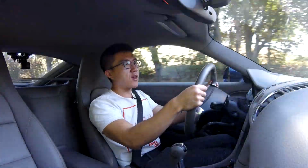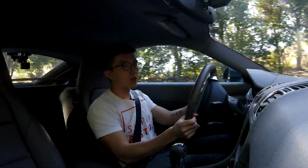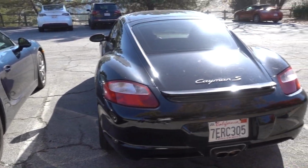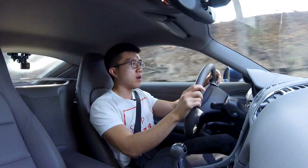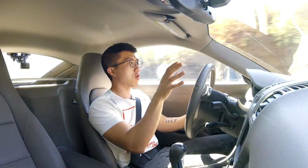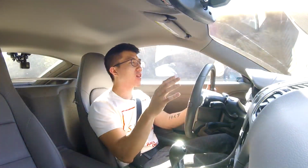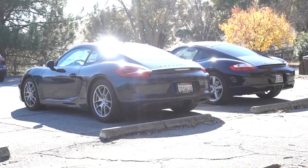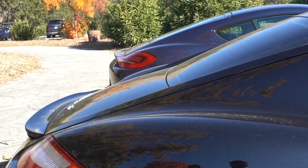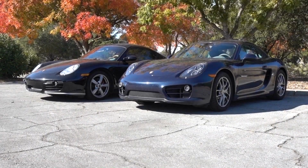What do you guys think about the exterior styling of the 981 versus the 987? I know that's a very subjective thing, but in my opinion, this car just looks a lot more elegant, and I think the body lines flow a lot better. And I think a lot of that has to do with the roof line from the side profile. The 987 is very frog-like, very amphibian, whereas this one smooths out that overall angle a little bit, and it makes the car just look a lot more modern.